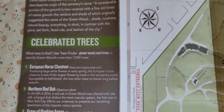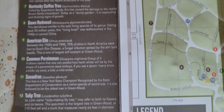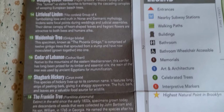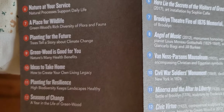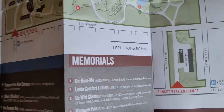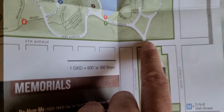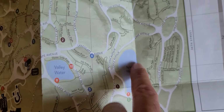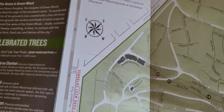It tells you a little bit about it, if you guys can see it. Yeah, it's very peaceful. And this is the map right here. And here's the crazy part. So I started off here, right? See where it says Sunset Park Entrance? And I had to walk all this to get to Fifth Avenue, which is so far.